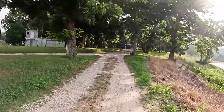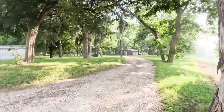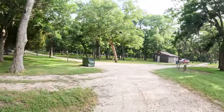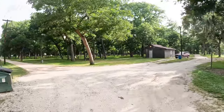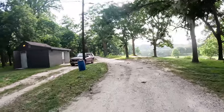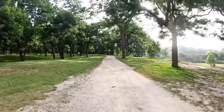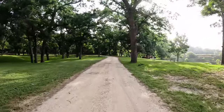That's the dam that doesn't seem to be damming. The damn dam that ain't damming. All right, we're gonna cruise back through. One more time, unto the breach. Such a pretty, pretty location.